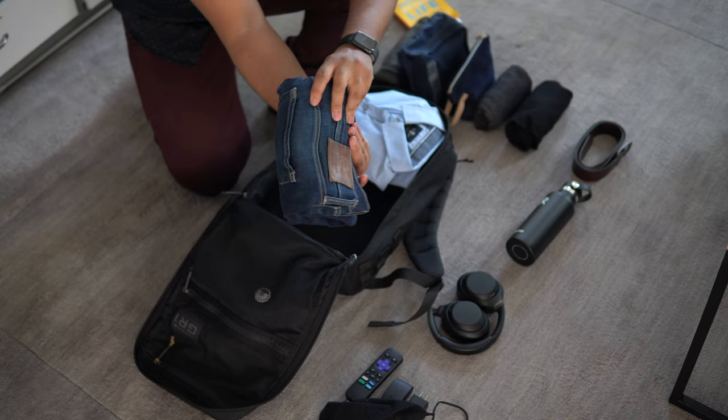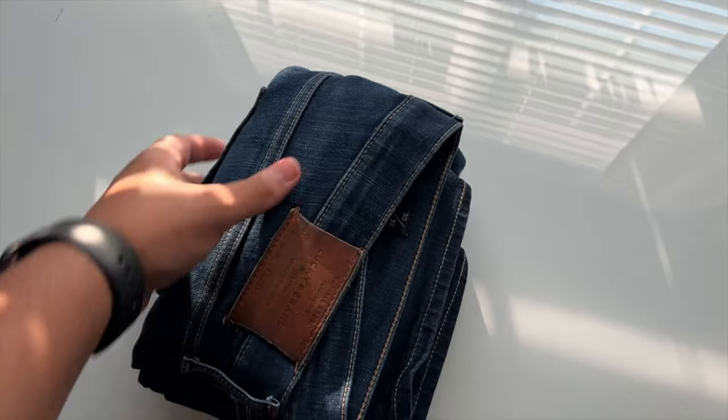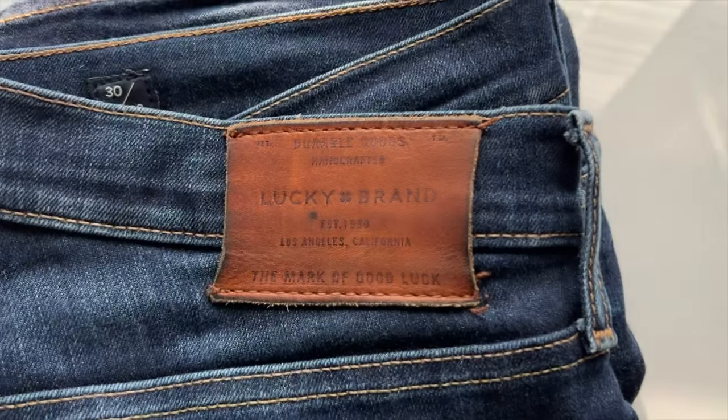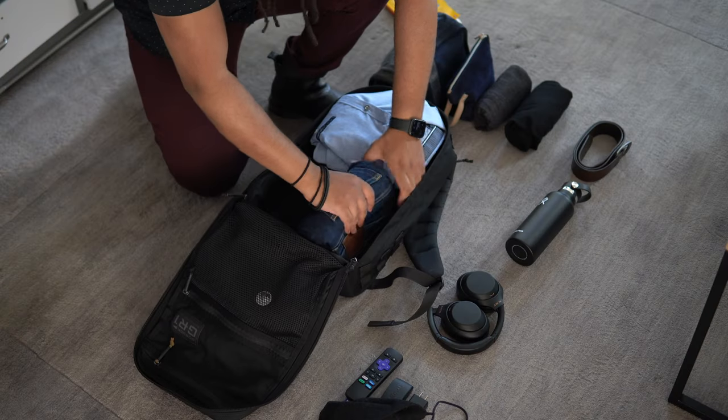Next up, we've got some jeans from this brand called Lucky Brand, or The Lucky Brand. And they're just some regular blue jeans. They're super comfortable and stretchy, and I like them. I got them for my birthday.